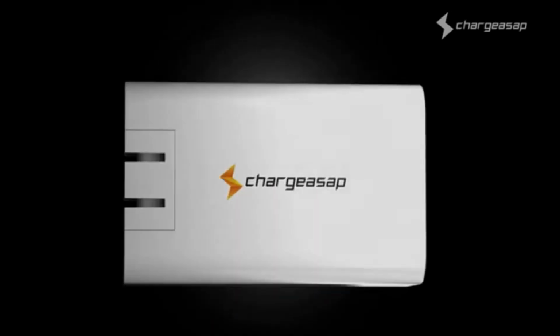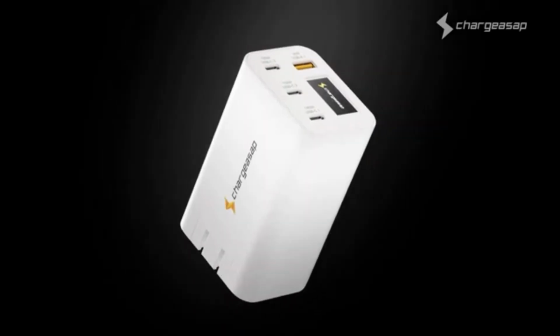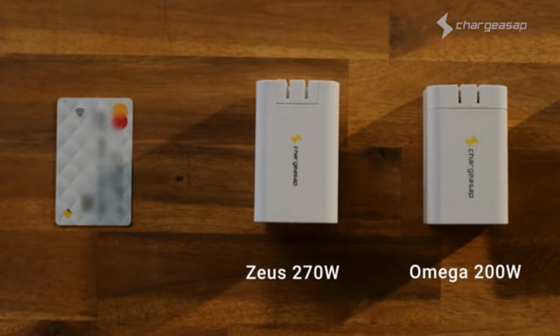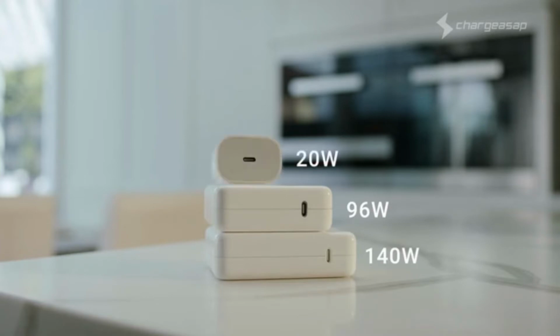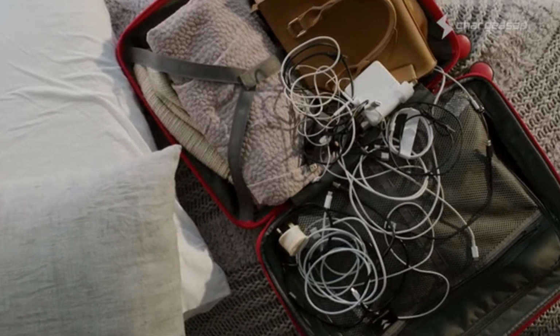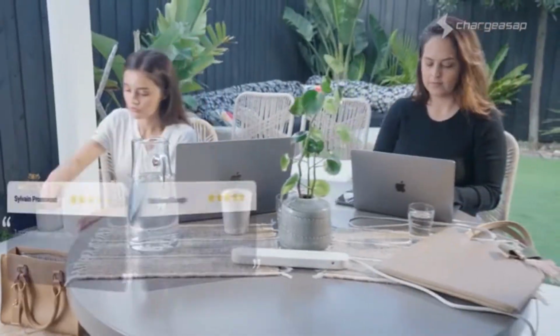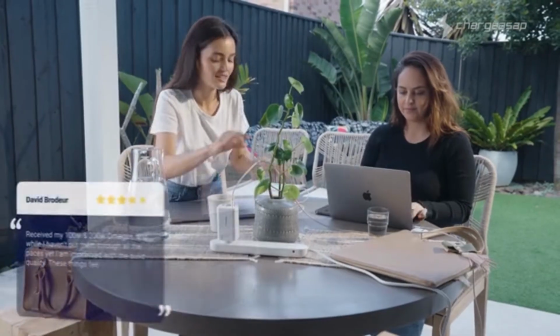From the creators of the world's first 200-watt GaN charger, we're back with the world's first 270-watt GaN charger. Presenting Zeus by Charge ASAP, a tiny charger for powerful devices, more powerful than all these chargers combined. Say goodbye to bulky chargers and messy cables. After studying the feedback from over 21,000 backers, we've re-engineered our 200-watt charger to further complement today's powerful devices.